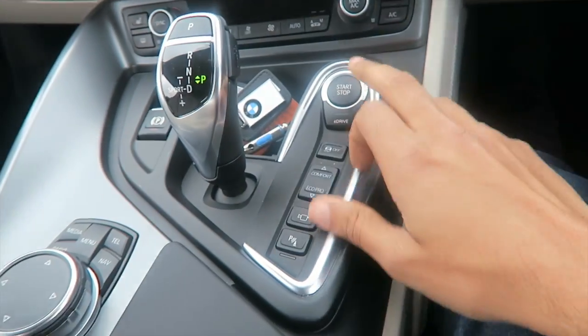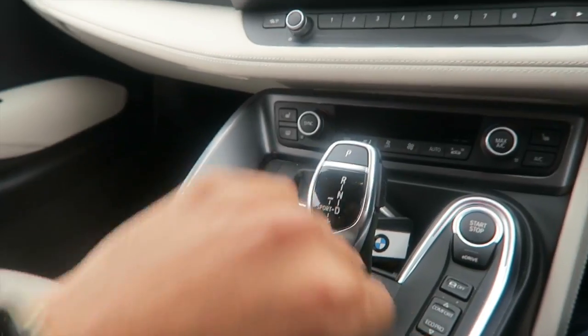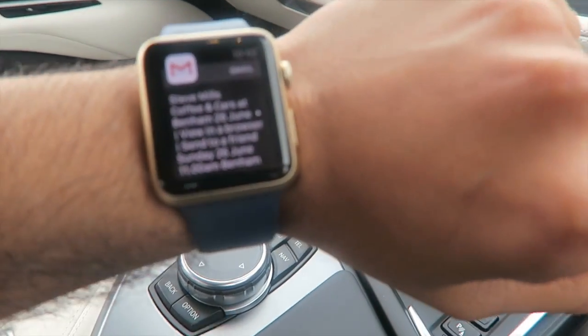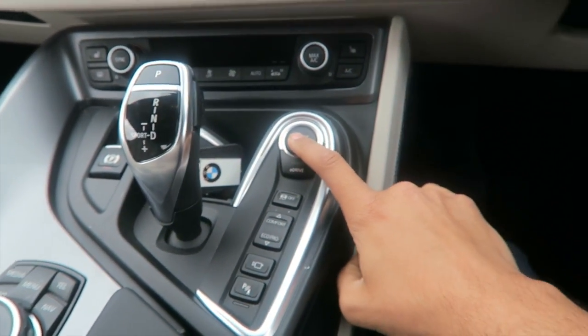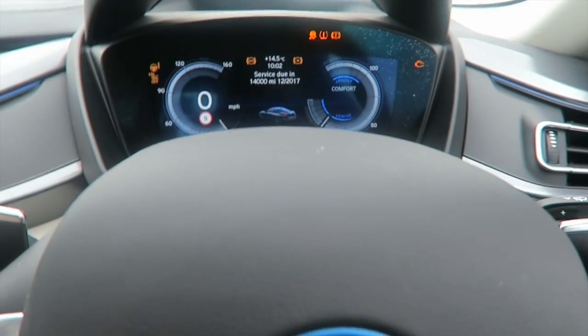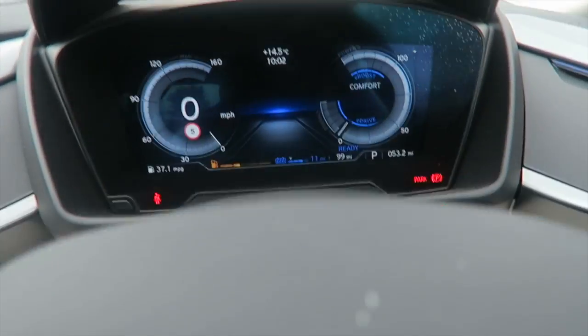So again, we just need the keys somewhere near the car. My iPhone is actually going off, got a new Gmail message. So again, we can just press the start button right now and boom, the car is turned on. As you can see, no noise whatsoever, so that's completely electric mode.